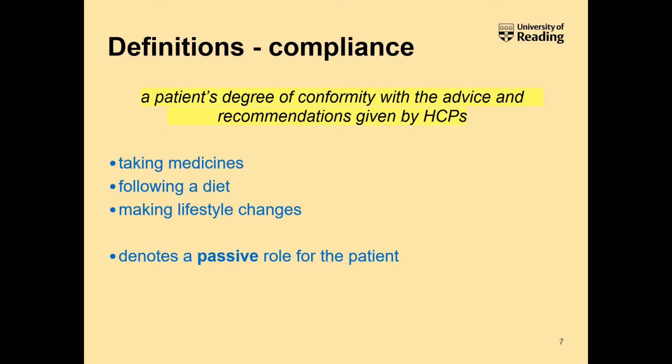So compliance can relate to any healthcare advice or recommendations, so not only medicines, but also perhaps following a particular special diet or making lifestyle changes. Another negative side of this word is that it also denotes a passive role for the patient where they just have to do as they're told, rather than having any choice in the situation. So really we've moved on from using the word compliance, although you may still hear people use it.